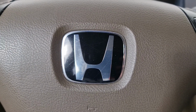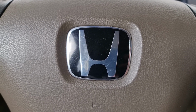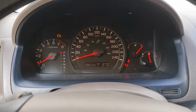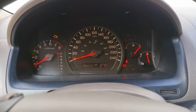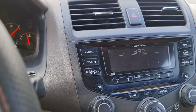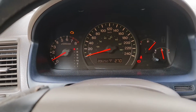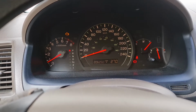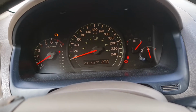I decided to make this video because I had an issue recently where the dashboard lights and the gauges would flicker while I'm driving, and the lights would go off for a split second, including the stereo lights. And that also includes the headlights, the interior lights. Everything would go off for a split second and come back on. The engine would dip in RPM but wouldn't really stop.